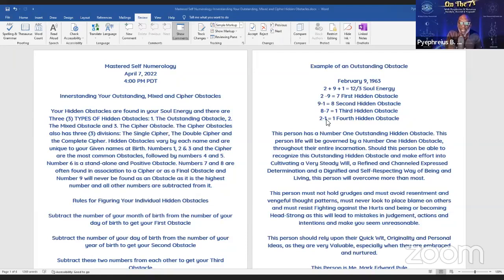Should this person be able to recognize this outstanding hidden obstacle and make effort into cultivating a very steady will, a refined and channeled expressed determination, and a dignified and self-respecting way of being and living, this person will overcome more than most. This person must not hold grudges and must avoid resentment and vengeful thought patterns, must never look to place blame on others, and must resist fighting against the hurts and being or becoming headstrong, as this will lead to mistakes in judgments, actions, and intentions, and make this person seem unreasonable.